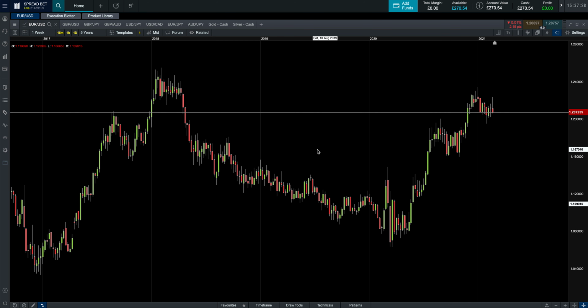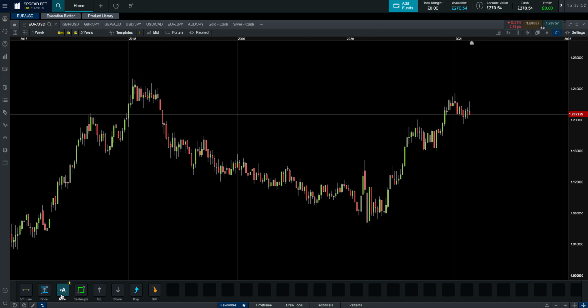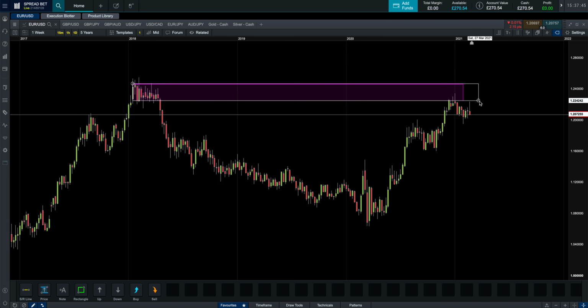First things first, let's make a note of this consolidation here, because you can see price has come up and it's responded there nicely. So we had this consolidation, price came up and it responded, and it's come up a second time. If we extend this slightly, you can see it's responded a second time just here.